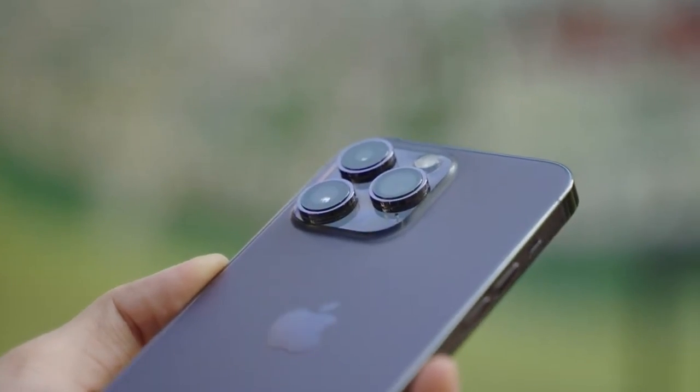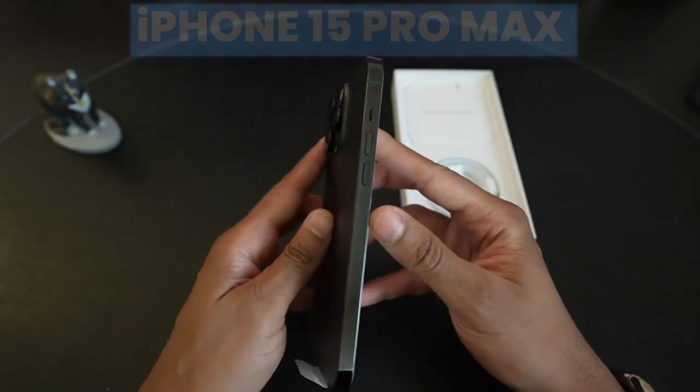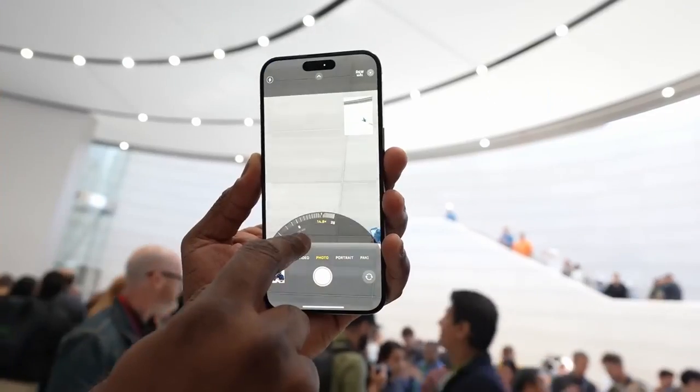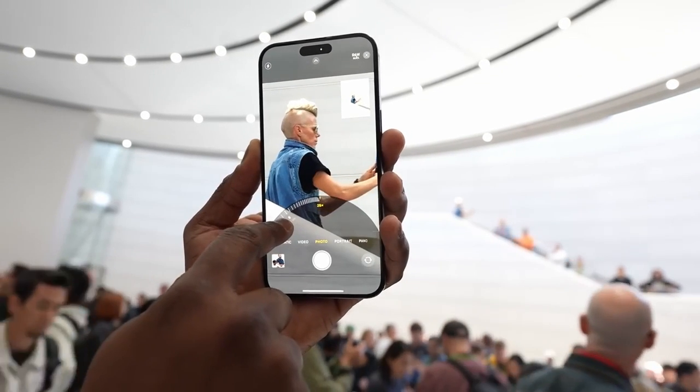Last year, Apple only gave us a 5x telephoto sensor on the iPhone 15 Pro Max, but this year, even the 16 Pro, the smaller version, will also see a 5x telephoto sensor. Some also suggest a new telephoto sensor. At least for now, there is no such info on this.